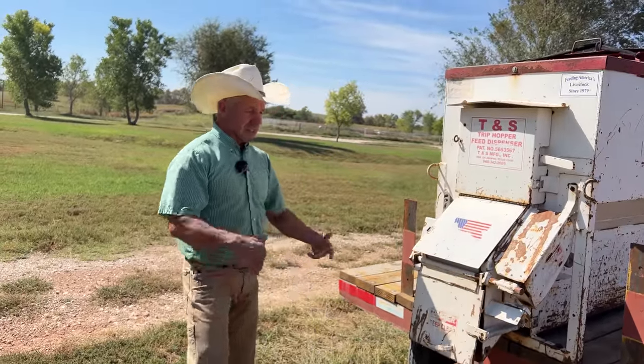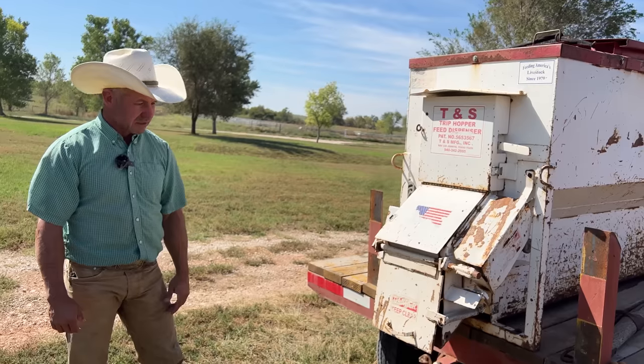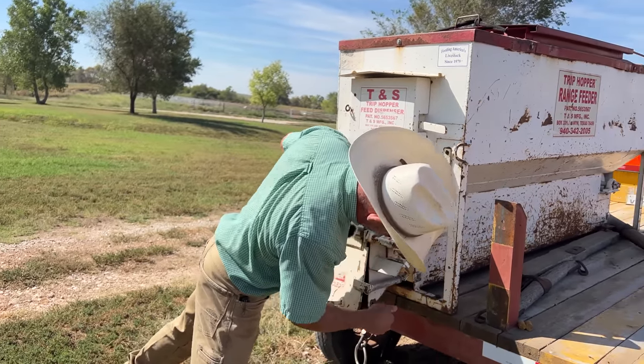So that's how I do it. I just count the dumps. It's got a counter on there. We put one dump out per cow. And it looks like my spring's about to pop out. The spring was sounding a little weak to me. All right, well, let's wrap it up right there.